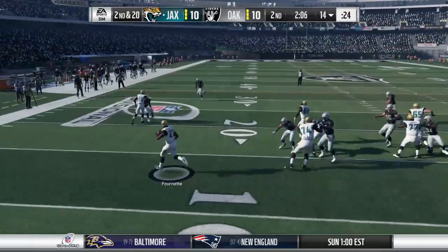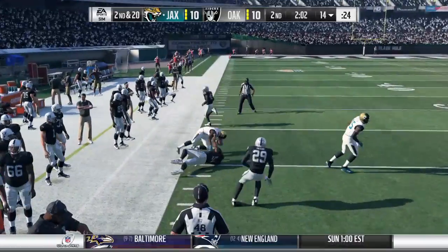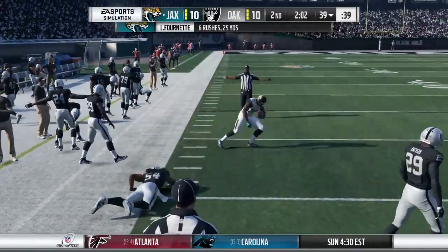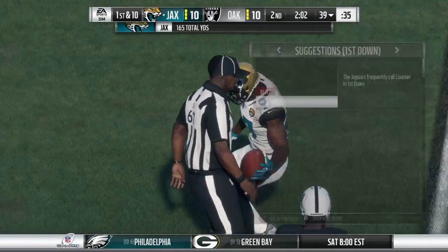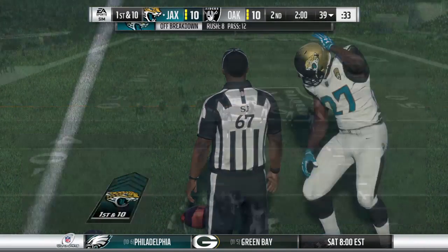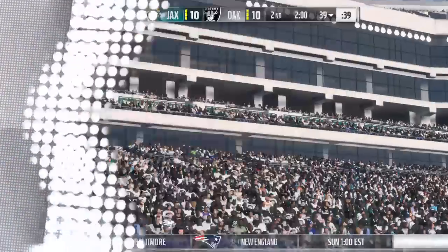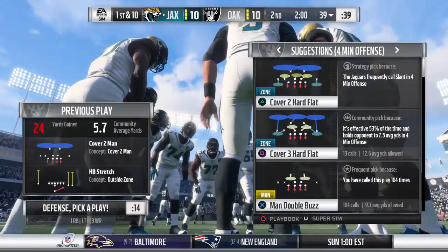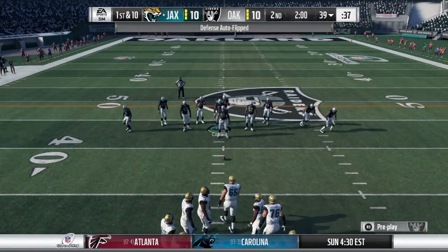Bortles on the give to Fournette. And some room to maneuver. Good yardage as he rumbles for 24 and a first. At this stage of the game, the run-pass numbers are a little bit out of whack because most of the yardage has come through the air. But in a sense, that just sets things up for big runs like that because the defense might be a little bit off balance. They pick up another first down with that run.